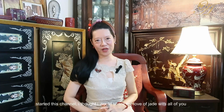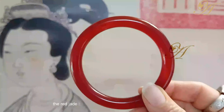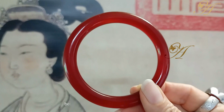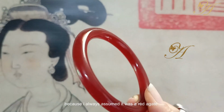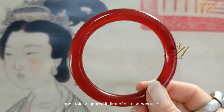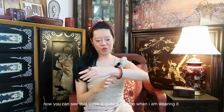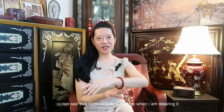When I started this channel, I thought I would share my love for jade with all of you. And then I was actually surprised to find that the jade bangle that I have here is actually a red jade, because I always assumed it was a red agate and I totally ignored it. First of all, also because it's way too big for my wrist, because even now you can see that there is quite a big gap when I'm wearing it.